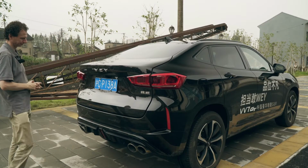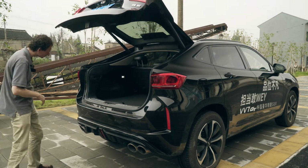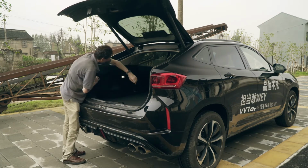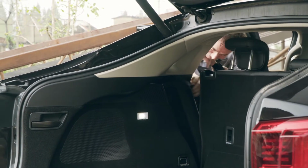There is an electric tailgate for access to a rather small boot space which offers no parcel shelf. The seat folding mechanism is overly complicated, requiring using 2 hands, one on catch right at the tailgate and the other at the top of the seat.